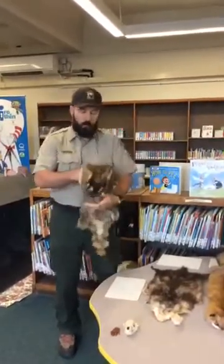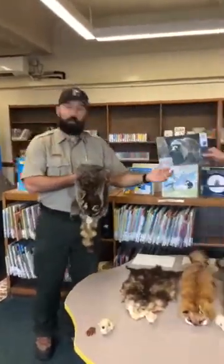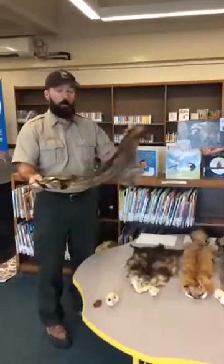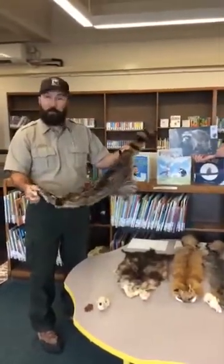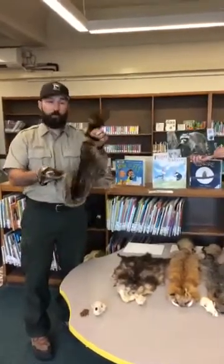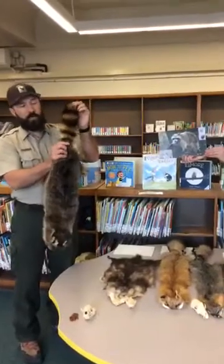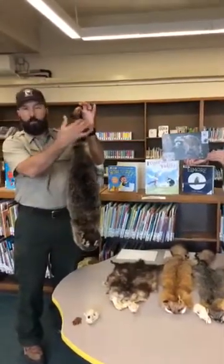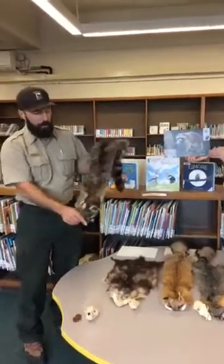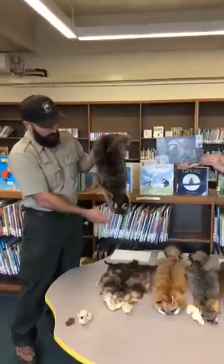So raccoons are really cool. I'm going to have a picture of one here that Ranger Elise can hold up. And they're pretty easily identifiable. They're pretty big. They can get up to 30 plus pounds. But the things that most people notice about them are their tails. They have this ringed tail that all raccoons have. So it has this lighter color with the darker color stripes on it that just goes down their tail. The rest of their body is kind of this grayish color with some more dark colors down the back.